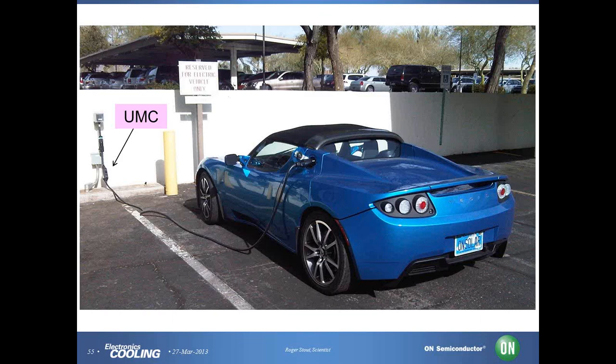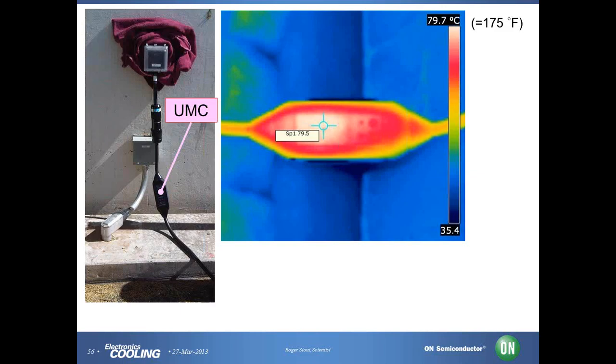Anybody who's lived in Phoenix can tell you how hot things get when the sun is shining, and from June through August, even the nighttime temperature inside my garage might not drop below 105. Honestly, you can't design and market automotive equipment in Phoenix and say not over 105 Fahrenheit.